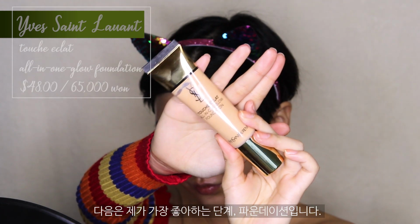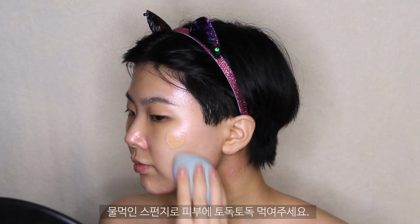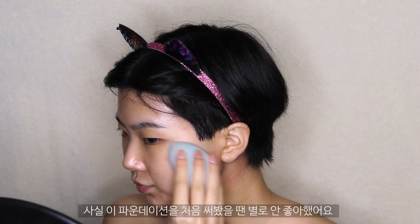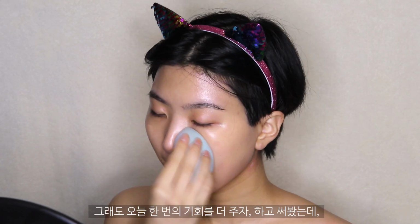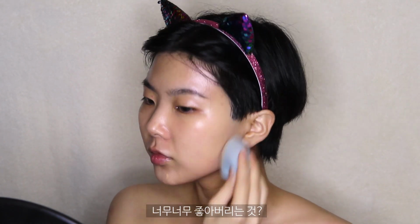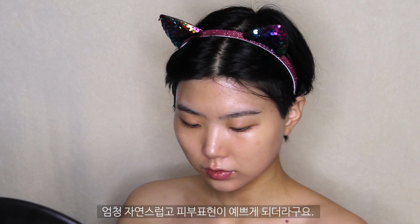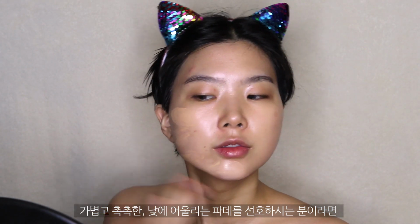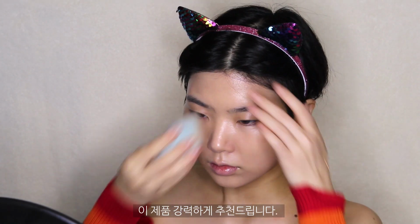Next is my favorite step, foundation. This is the Bouche Éclat All-in-One Glow Foundation, and I'm going to blend it into my skin using a wet beauty sponge. When I first used this foundation, I have to say that I didn't really like it. But today, I just decided to give it a second chance, and I actually really like it. It's one of the most beautiful, natural foundations out in the market. So if you're one of those girls who wants a lighter coverage, dewy foundation for the daytime, this is for you.